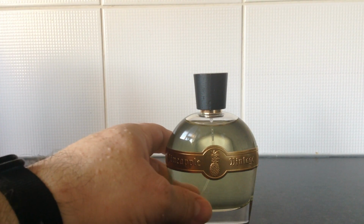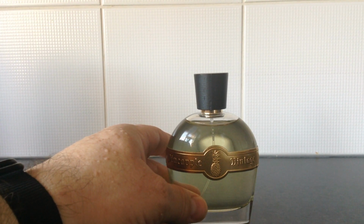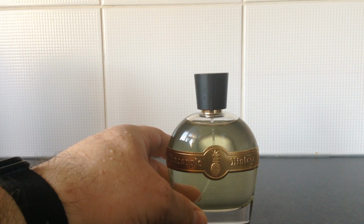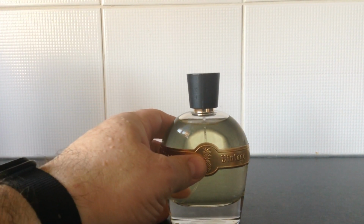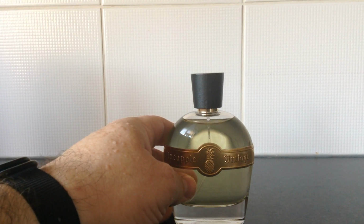The total longevity goes on forever and ever. I mean, over 24 hours you can smell a fragrance if you do really bury your nose into your arm. But in terms of really being noticeable, you're looking on my skin about 6 hours, which makes it very similar to Aventus for me. So it may well work better for you if you've got more accommodating skin than I have.